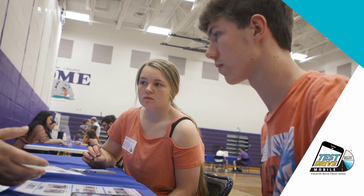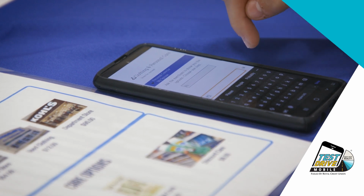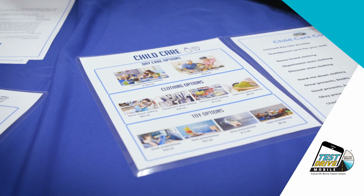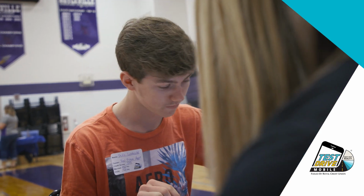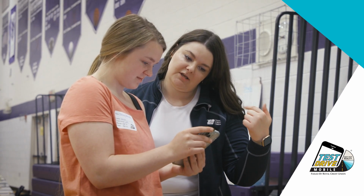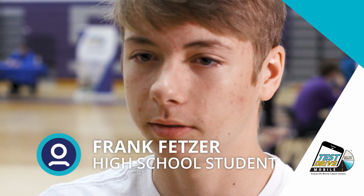The app, you went around and then you had drop-down categories. You dropped them down and then you decided what you thought would be the best choice for you and your family or your spouse or your children. I think the app was very easy to use. It was pretty straightforward. Yeah, the app made it pretty simple. Allowed you to see your budget and see how much you had left.